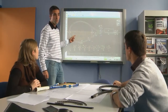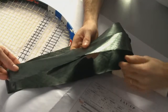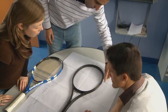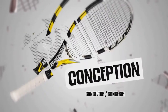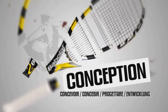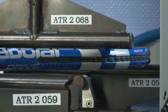And since innovation is the company's driving force, members of the R&D, design and marketing teams work in synergy to determine the shape, materials and various other parameters for each new racket. Based on their specifications, the design phase can then begin. Studies, CAD drawings, lab tests, technical measurements. The research and development team masters all the expertise needed to create the rackets of the future.